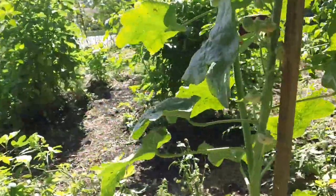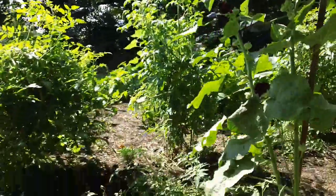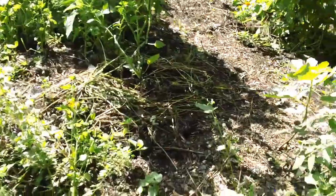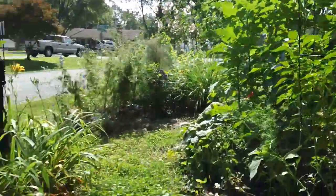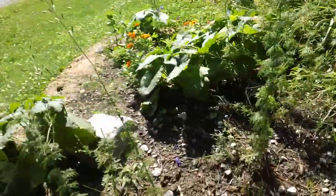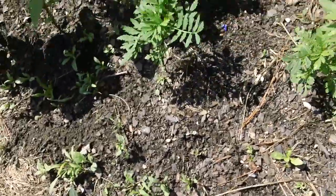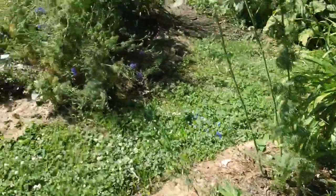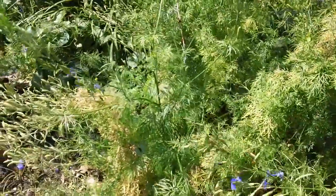Despite the rust on the hollyhocks, they're still blooming, so I'm leaving them. Like all the buckwheat, I've been taking down and putting around the base of the plants. It's another tomatillo there. And I have little seedlings here and there coming up, trying to fill in where some stuff has died back. I've been spreading the seed for the larkspur, and some of these I think I'm going to cut and save the seed.